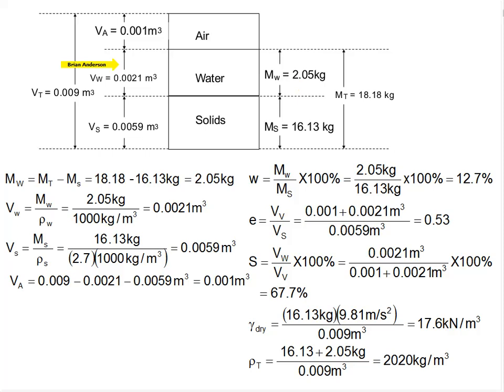The volume of the solids, moving to the other side of the diagram where I have the mass of solids of 16.13, is found by dividing that by the specific gravity of solids times the density of water, 2.7 times 1,000. I divide 16.13 by that and get 0.0059. Now I have the volume of water and the volume of solids, and to find the volume of air, I just subtract them from the total volume that I already knew. Remember, 0.009 was given. 0.009 minus 0.0021 minus 0.0059, and I get 0.001 cubic meters of air.